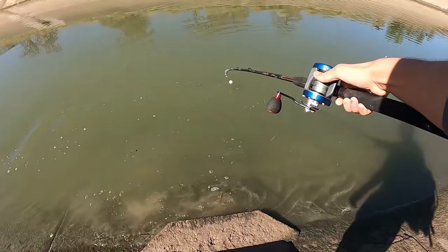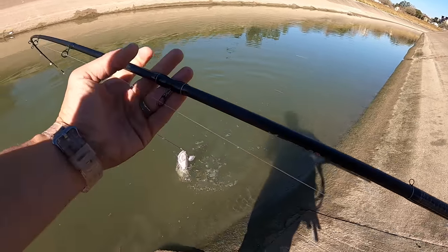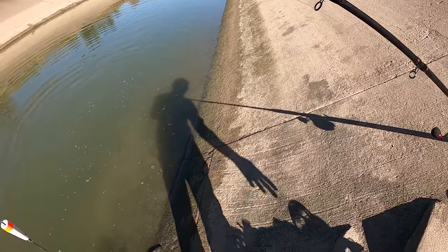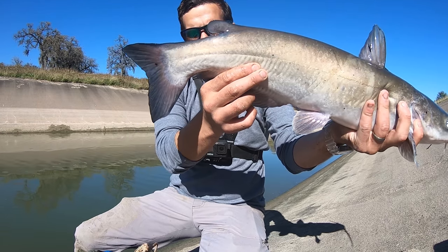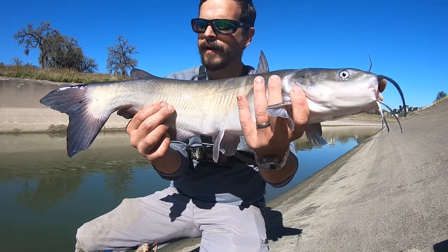That's a nice fish. Perfectly corner hooked. Let's get him up. Nice channel cat. They're in here. I don't usually catch them because I'm usually fishing with much bigger gear.